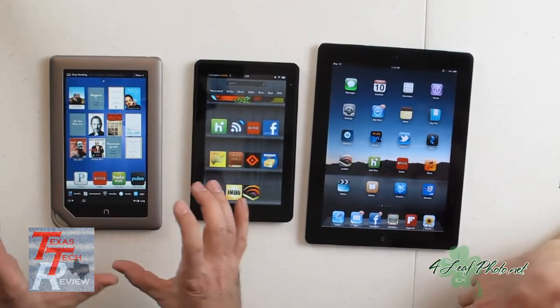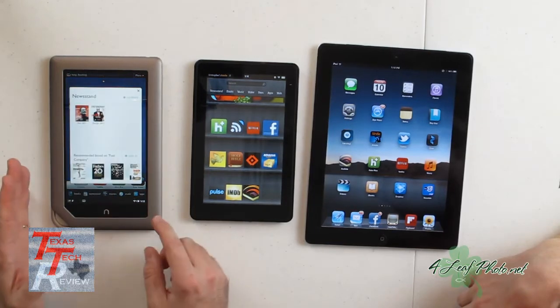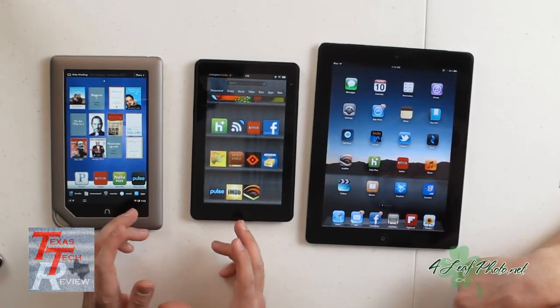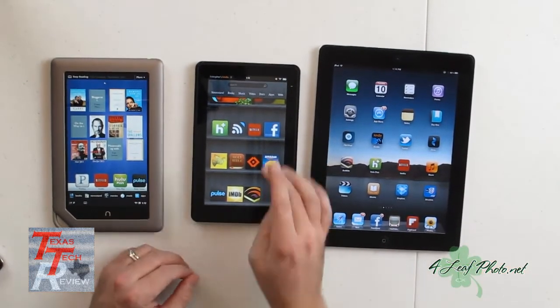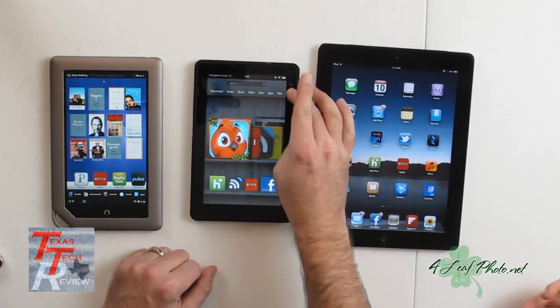Favorites. But my mom said, how do I get around this? I don't understand this. If I hit newsstand, where is that going to take me? Well, it's going to take you to the books or the newsstand. Kind of like Apple, the newsstand is there too. But to me, for the average user, using the Nook is a little bit more challenging. Definitely. A lot of people like it, but you have to really learn it.